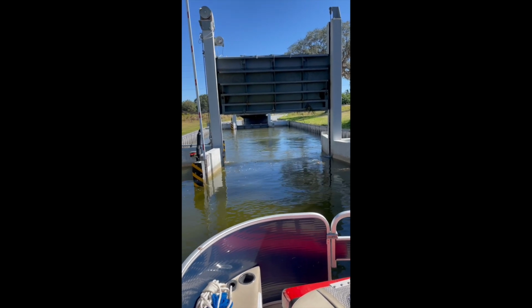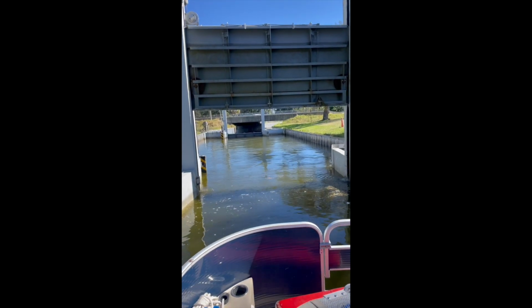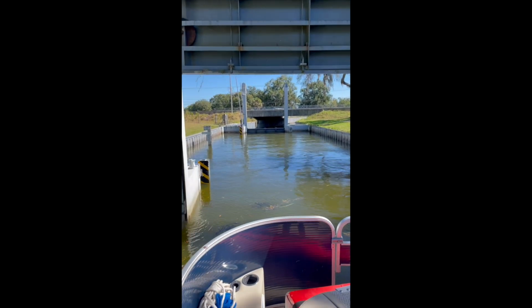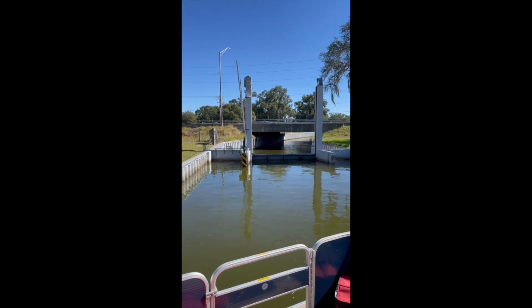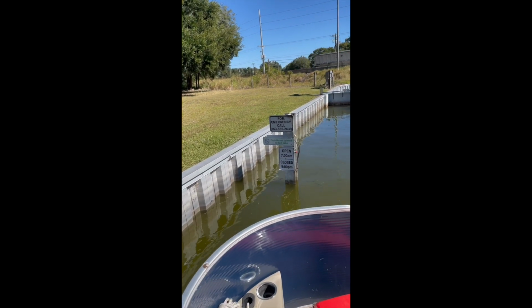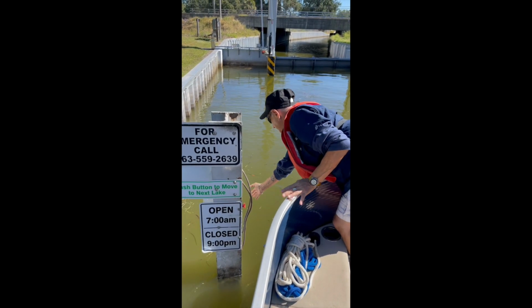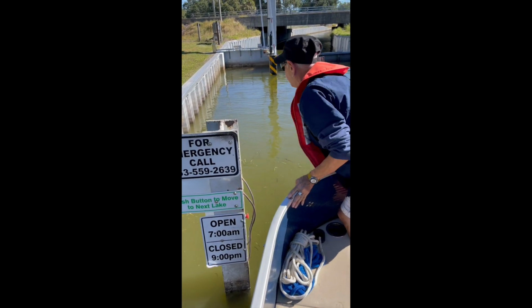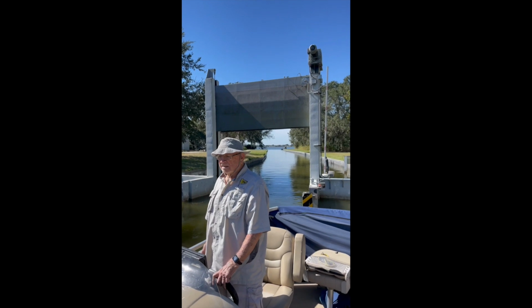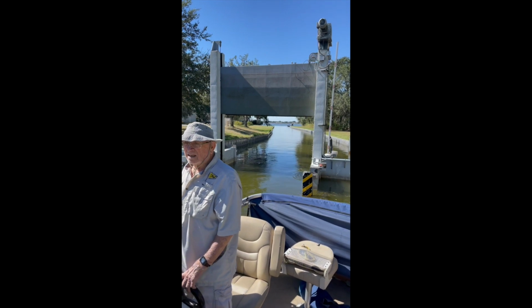Alright, now we're going into the lock. Make sure you put your awning or your top down, your bimini top. So as you can see, about 4 foot lower down there. You're going to come up here to this side once you get in and hit that button. Alright, once you're in the lock, hit the button, and then you're going to watch, and this lock door will start lowering. And there's the lock door starting to go down.